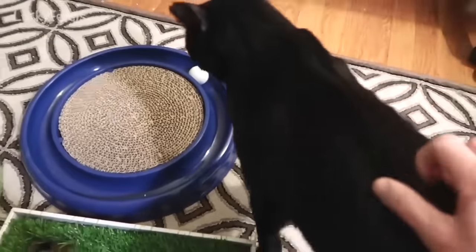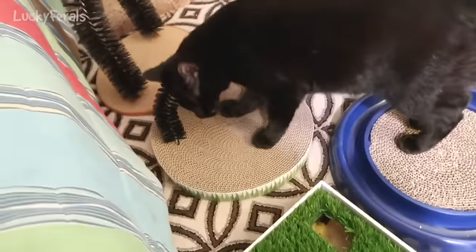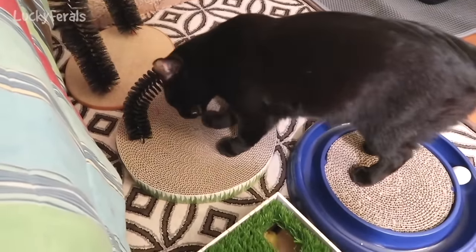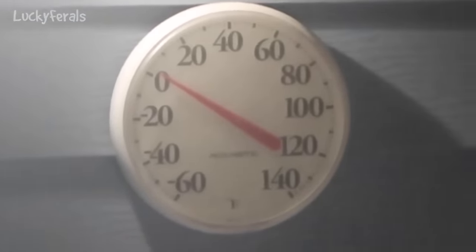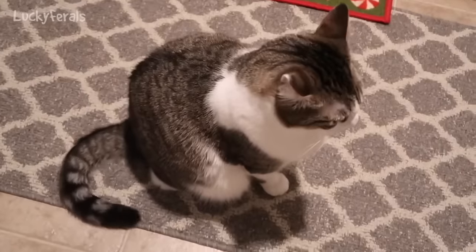So I try to split their time up here. Ideally, they would have had maybe some integration time today, but my schedule, I was just trying to get some other stuff done. So I'm hoping that tonight they will have some integration time. It is 8 p.m. right now, and it looks like it's 2 degrees out. Hello, Stella.